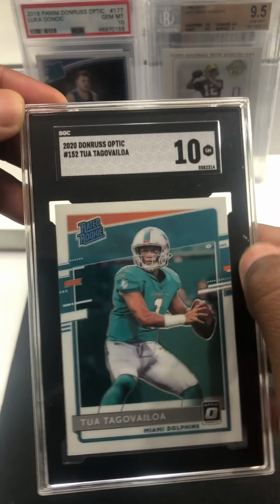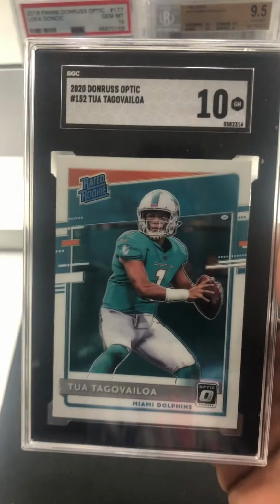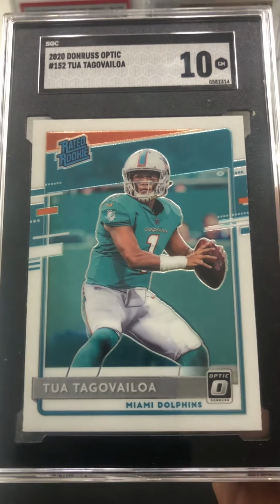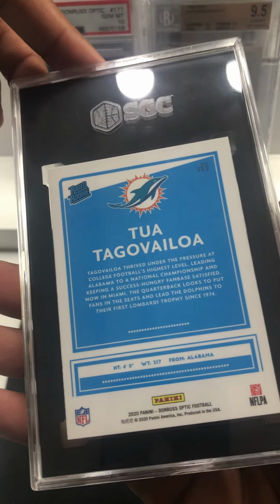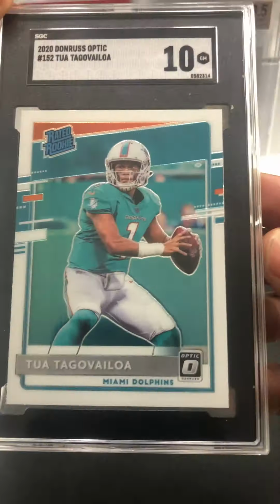I am a Patriots fan, so I'm not really rooting for the Dolphins, but the Dolphins roster definitely looks playoff ready. I don't know about Super Bowl contention because it all depends on this man right here. They have a really good defense. They added Jaylen Waddle and Will Fuller, so their offense added a couple more weapons. They might be able to get it done this year. So a 10, definitely hold that into the season. See if they make the playoffs. Might sell if he ends up getting some type of playoff hype.